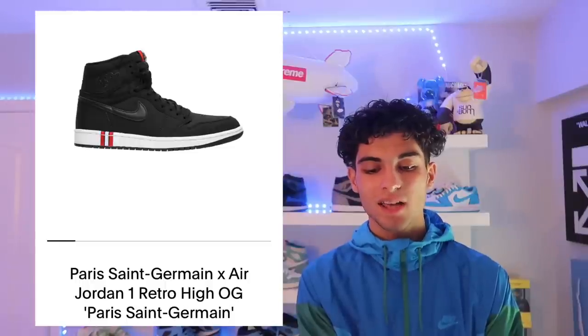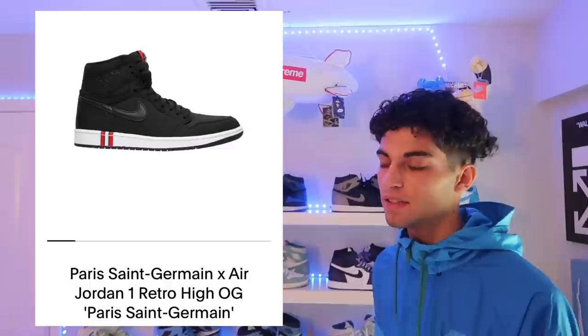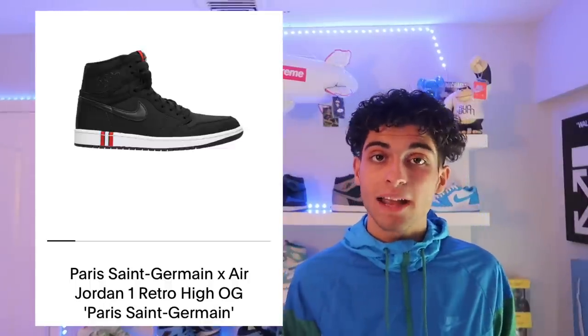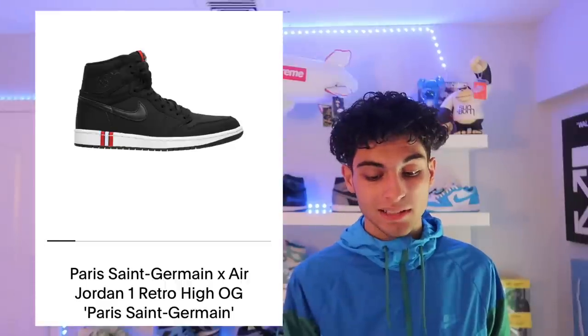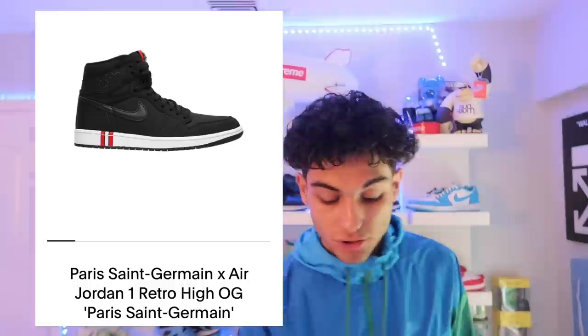But this pair right here, they were at outlets. It looks like another sneaker that's on this list, which I'll get into as well, which is way cheaper than this. So if you do want a black Air Jordan 1, definitely wait around, because just because it has the red stripe on the side, that's pretty much the only difference. So you know what, we're just gonna get into that. That pair is $200, the Paris pair.